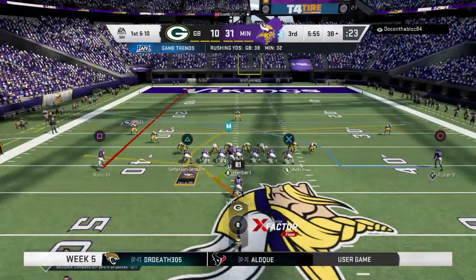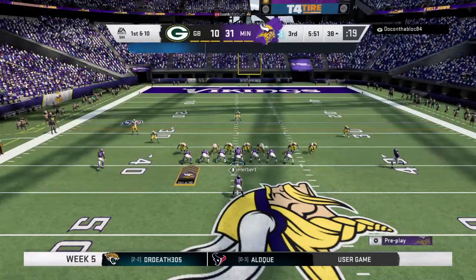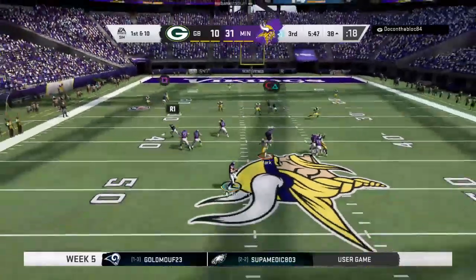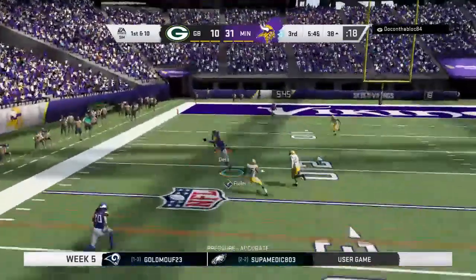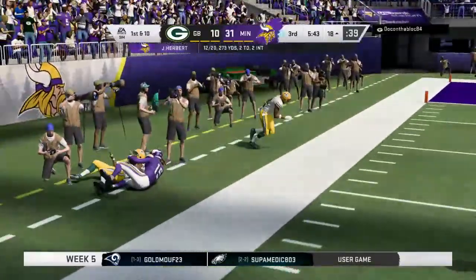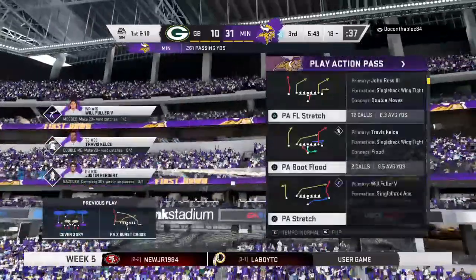Yeah, no quarterback ever goes out there saying, hey, let's get 3, right? Not one that I've ever met. Off play action. Herbert. He's got Fuller. That's now a pair of explosive plays in succession, both north of 20 yards.